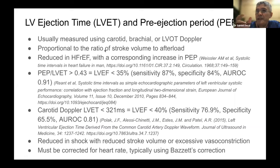Now, what about just the base of the waveform, just looking at time alone? Does systolic time, or specifically LV ejection time, the time from aortic valve opening to closure, predict anything? I take you back to some studies in the early 60s from Weisler and colleagues that studied systolic time intervals as measurement tools in heart failure, and they definitely do correlate with ejection fraction, reduced EF.